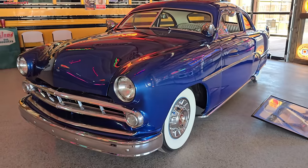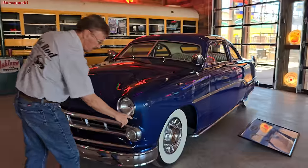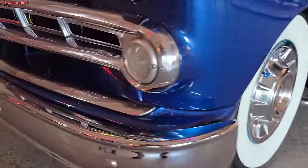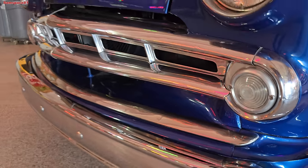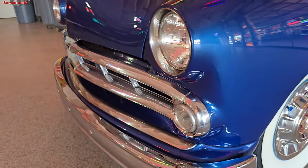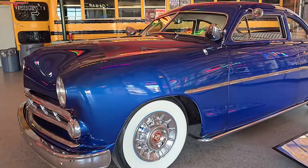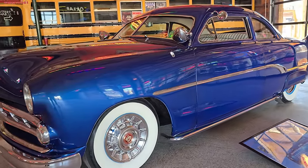It's got a '52 Dodge grill. I wouldn't have copped to that. He had to lead all this in to make the grill fit the front end. He made it look like it fit there naturally. He did all of that with lead. It's not Bondo. Using wood tools, and they melt lead. Yes. And it's got Dodge bumpers on it, Dodge side trim.